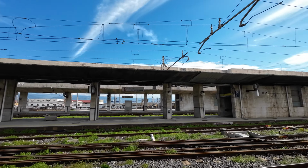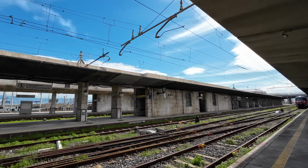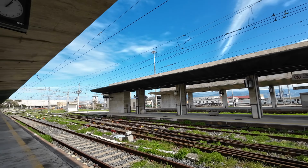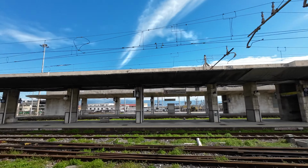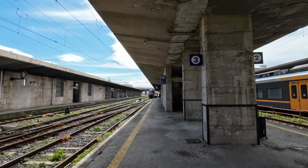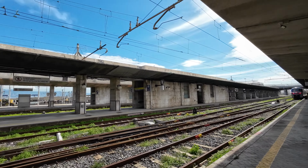Yeah, I don't know whether it looks nice or not nice. The stones are nice, but the structure looks very damaged. It's raining down here, as you see. So I have to wait half an hour now for the train.